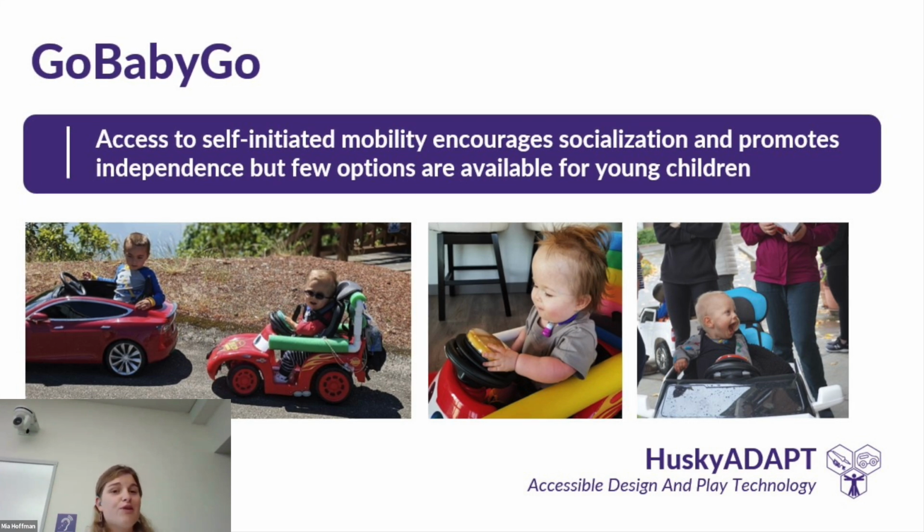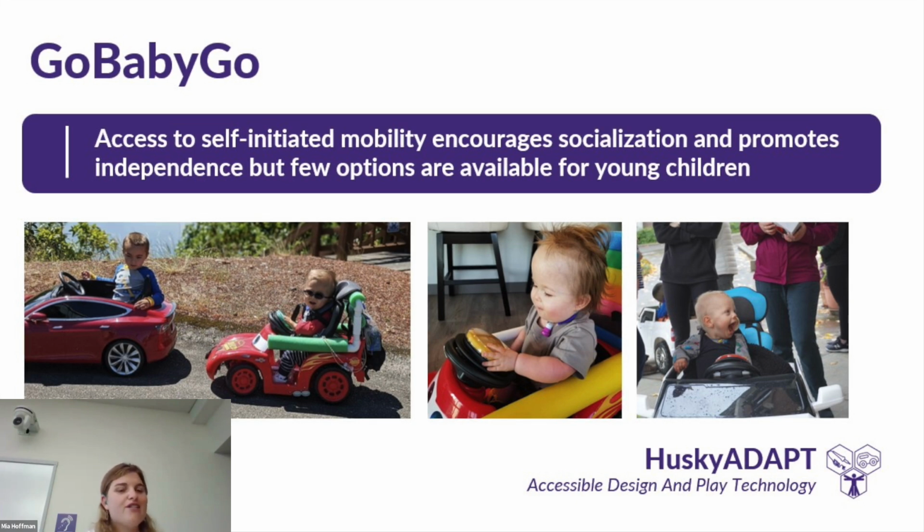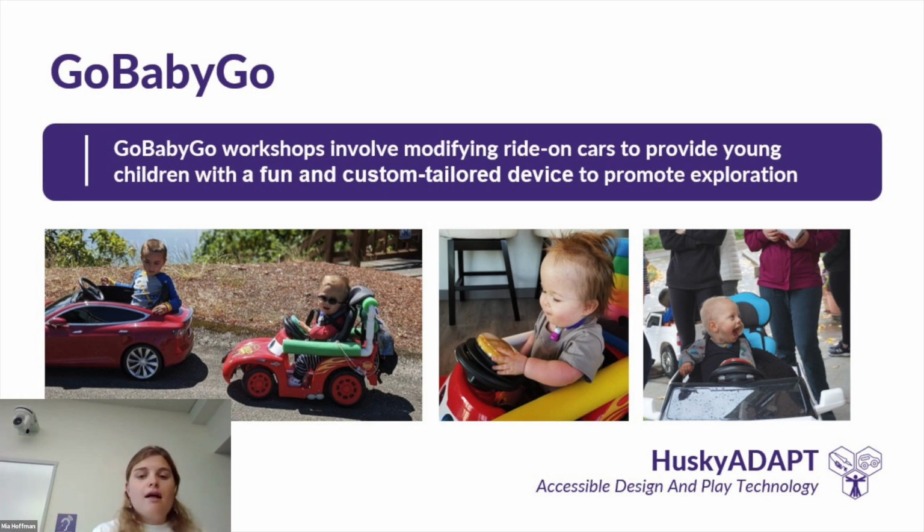But there are few mobility devices for young children, and the ones that are there are still not covered by insurance. So Go Baby Go kind of acts as a bridge to the gap, where we adapt off-the-shelf ride-on cars for kids with disabilities to drive by adding things like pool noodles and rewiring it so that instead of using a pedal, you can use a big switch mounted on the steering wheel to activate the car. So you can participate in a Go Baby Go workshop where you can modify those ride-on cars to customize them to the needs of the specific kids.